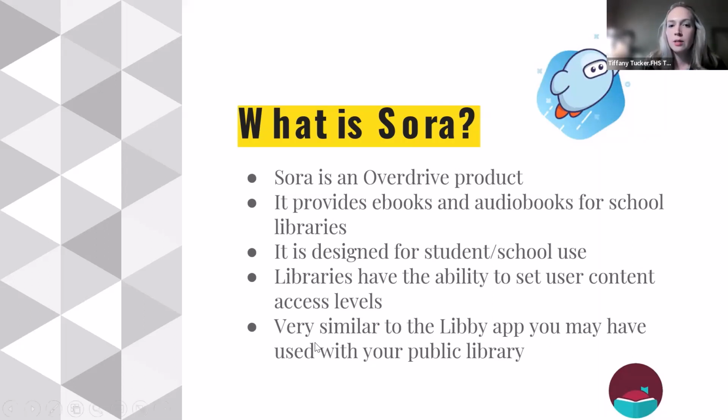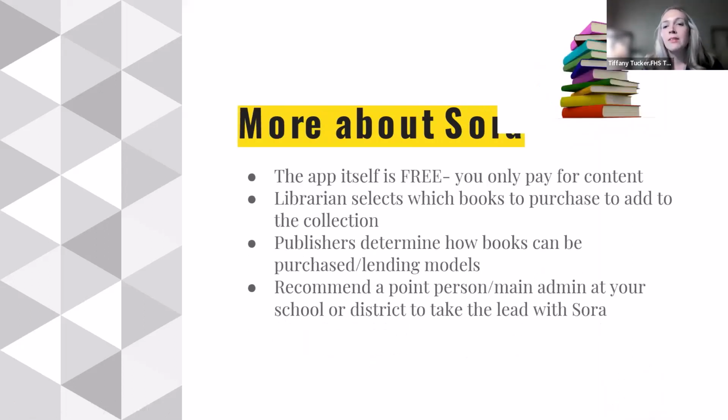Just continuing on. The app itself is free. You are only paying for the content that you purchase, and the publishers determine how the books can be purchased or the lending models. That can get a little bit confusing, to be honest. There's metered access, there's one copy, one user, there's different ways that that can happen. Once you get accustomed to using Sora and what's happening, it becomes jargon that you're used to.